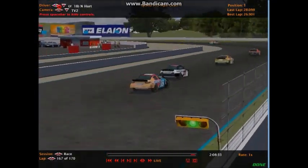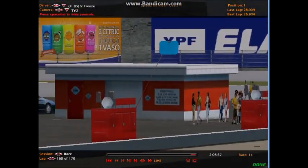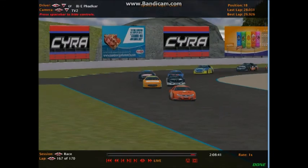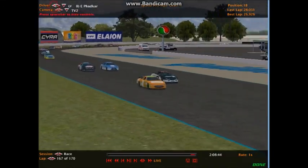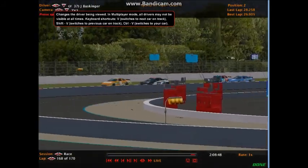Dodd once again tries down low. Baskinger can't do anything with Padcar. And it's 3 to go for Freeze. However, Freeze is going to have to deal with Tauger, I think, with 1 to go. We're on the last lap as Baskinger finally looks underneath Padcar.